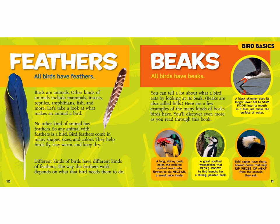Let's take a look at what makes an animal a bird. No other kind of animal has feathers, so any animal with feathers is a bird. Bird feathers come in many shapes, sizes, and colors. They help birds fly, stay warm, and keep dry. Different kinds of birds have different kinds of feathers. The way the feathers work depends on what the bird needs them to do.